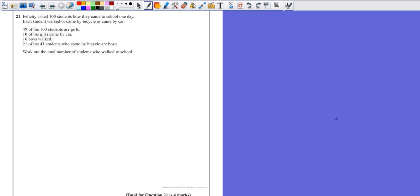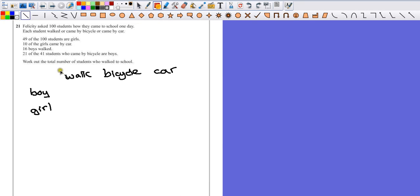Thinking it might be a good idea to start putting down what we know into a table. So we know there are boys and girls. It's the only option. Boy or girl. And we're told the only three travel options that they've got are walk, bicycle, or car. If these are the only options, the table just helps us to organise all of our calculations. It doesn't have to be massively neat, but a pencil and a ruler will at least give us straight lines to deal with.